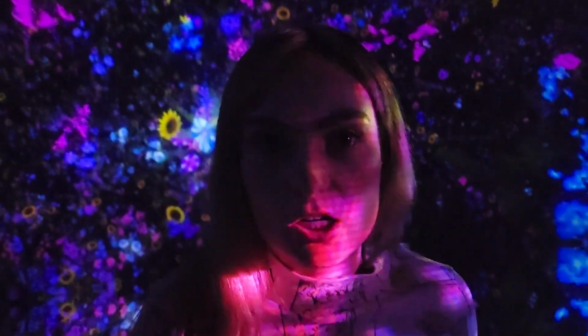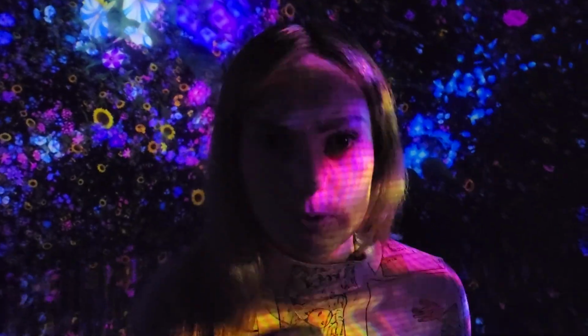Okay, so this room has a bunch of flowers and it changes between each season. I can't obviously see them, but it smells like flowers in here. So the multi-sensory experience, I'm still able to enjoy the art without seeing it. I'm obsessed with this place. Wow, my voice is echoing.